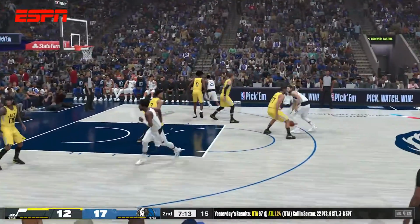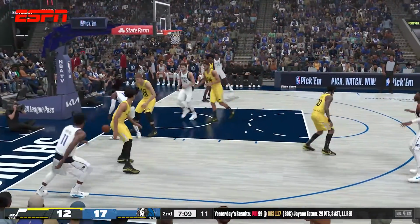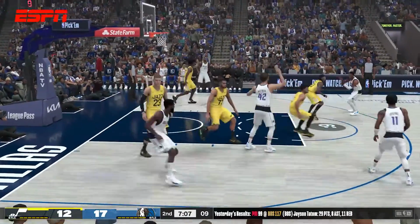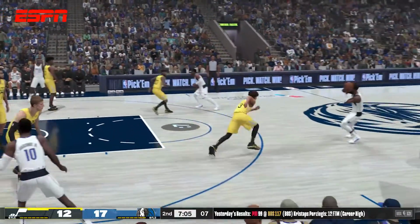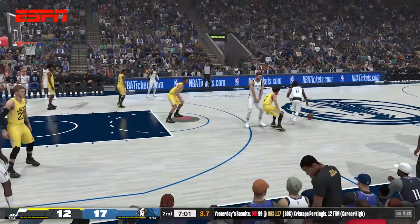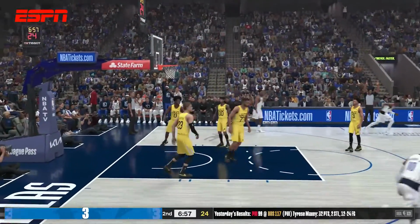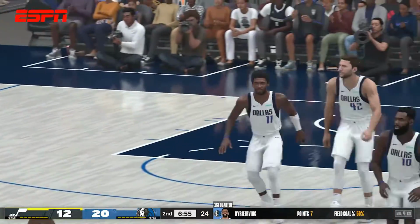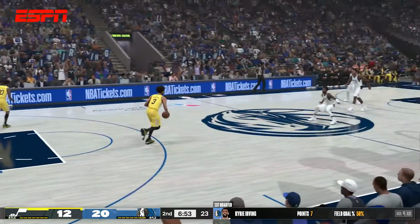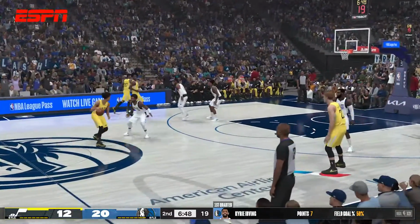Pass to Kleba. Hardaway with it. Back to Kleba. Here's Hardy. 6 on the shot clock. Kleba, screen on George. Irving for 3. Hits the trifecta. Irving's got 10 points in the game. If there's such a thing as a no-doubt three-pointer, Kyrie might have it.